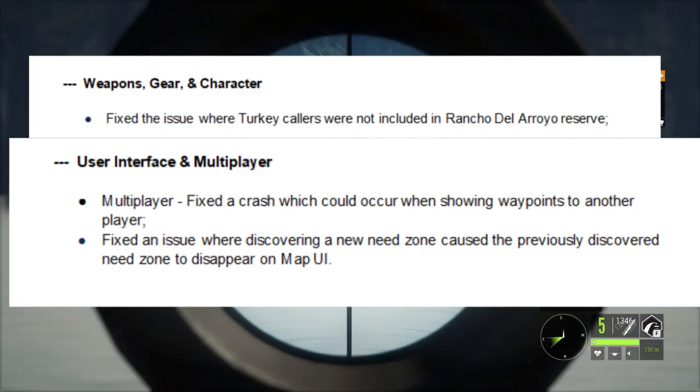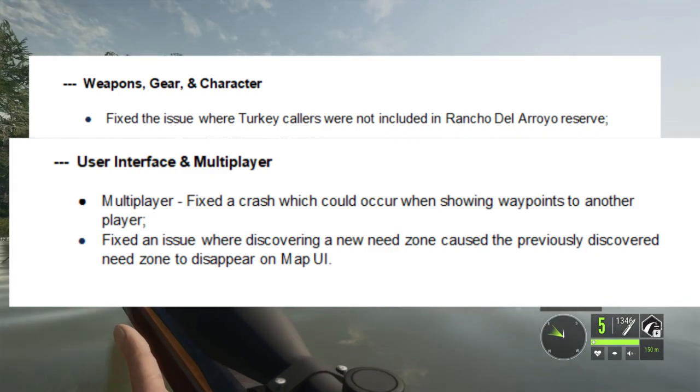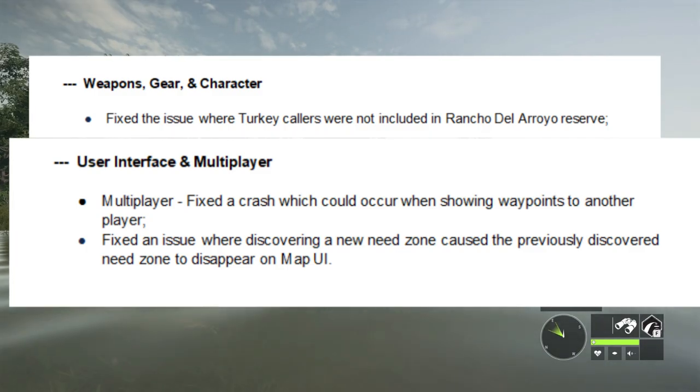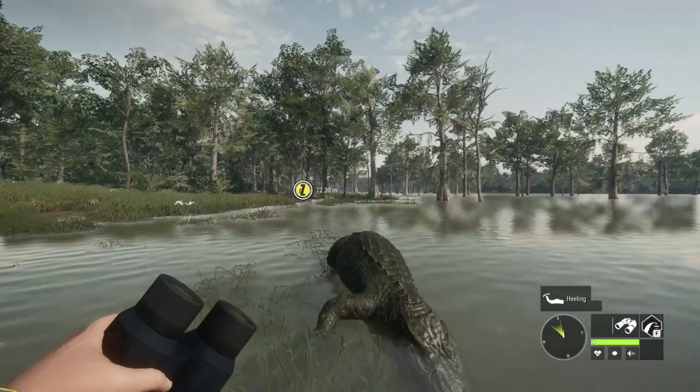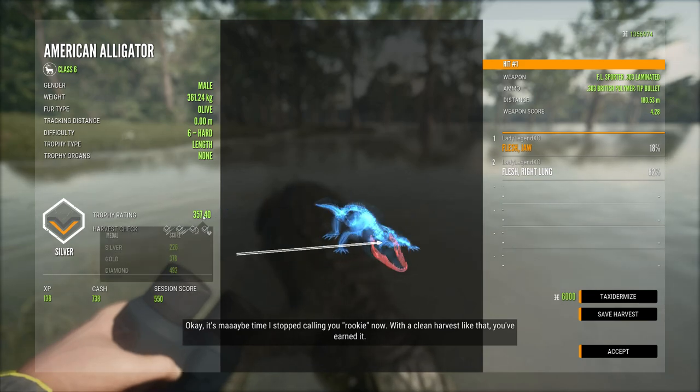Fixed an issue where discovering a need zone caused the previously discovered need zone to appear on map UI. So I think that means that we're getting rid of stacked need zones. I think that's what it means, and I really hope so. And I did notice on the new Mississippi map that there are no more stacked need zones, guys. Let me show you this.